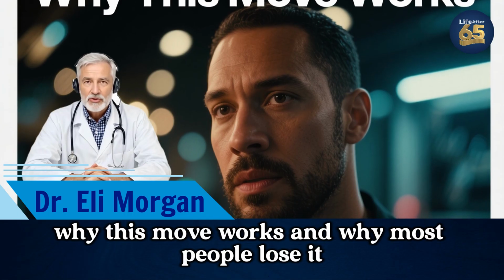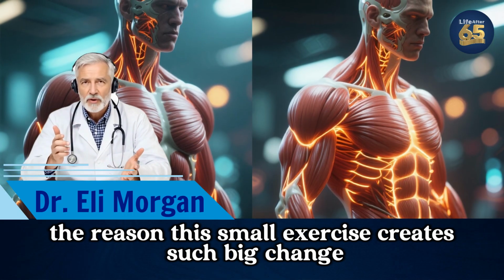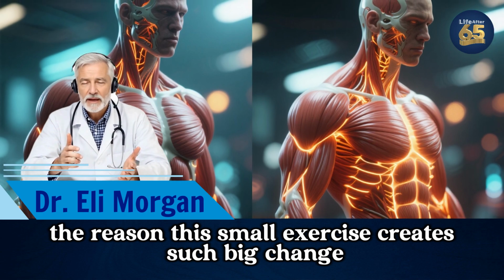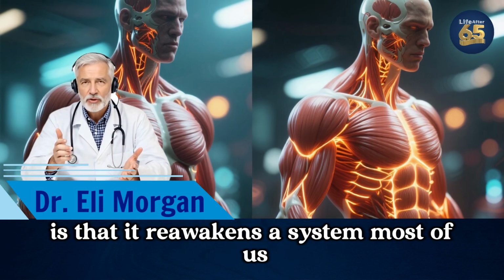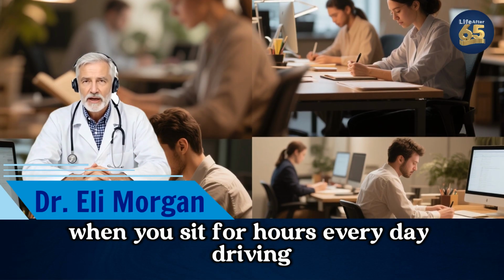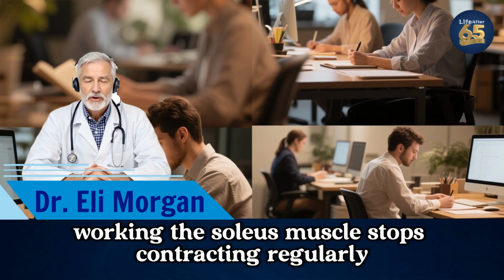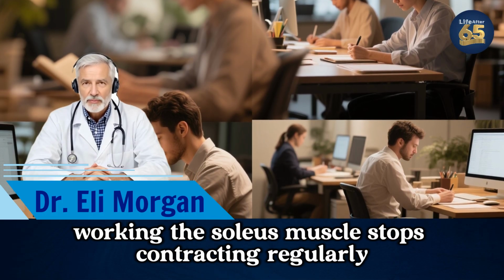Why this move works and why most people lose it. The reason this small exercise creates such big change is that it reawakens a system most of us unknowingly shut off years ago. When you sit for hours every day, driving, eating, reading, working, the soleus muscle stops contracting regularly.